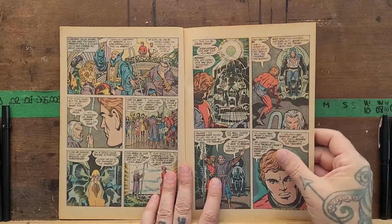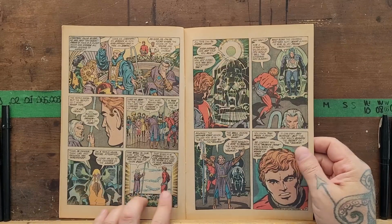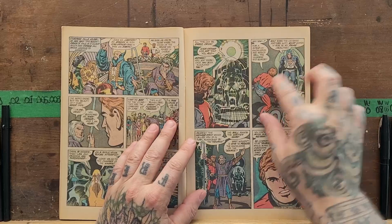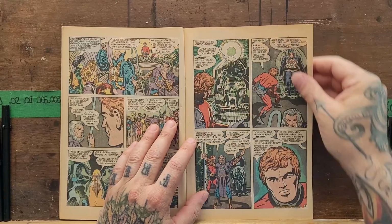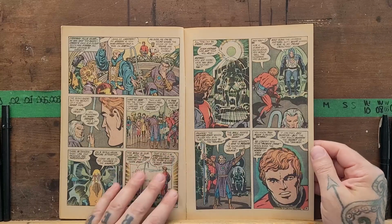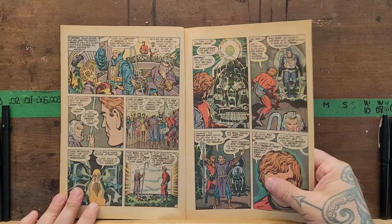So we're introduced to Highfather, right? Seems to be Orion's father, it seems like, right? And then we're introduced to Metron, who's kind of the knowledge seeker, who's neither on the side of New Genesis or Apocalypse. He's kind of in between. So everyone kind of questions his motives, especially Orion, right?